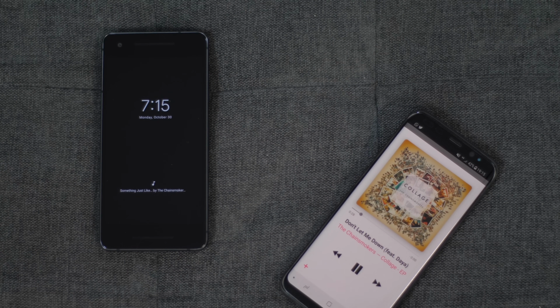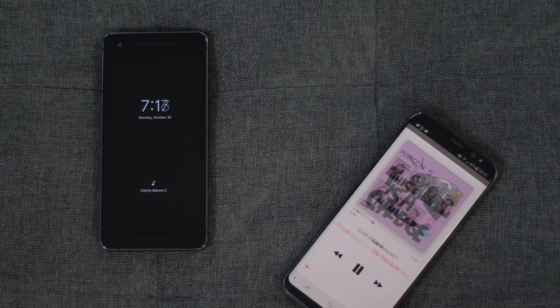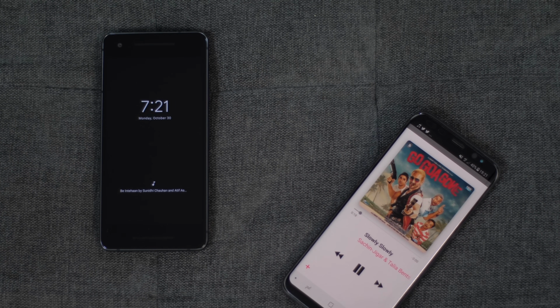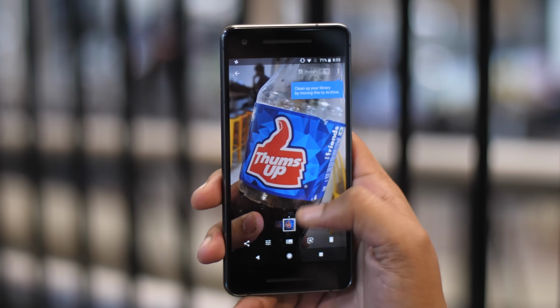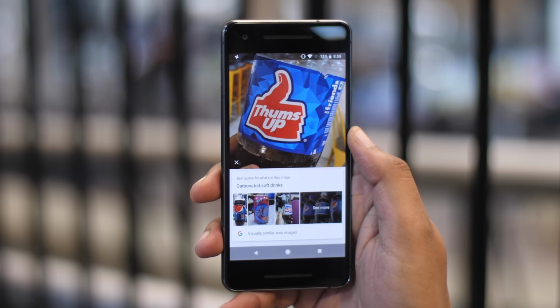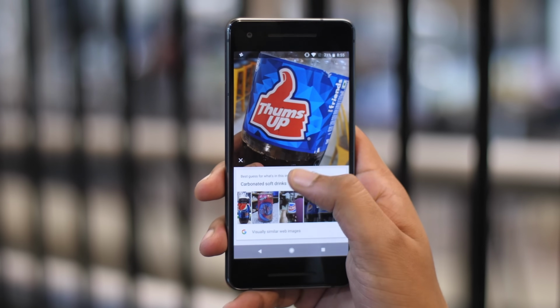I also like the Now Playing feature, which basically identifies the song playing around you all the time and tells you about it. I tried English as well as Hindi songs and it works pretty well. All the data is saved locally, so there's nothing to worry about. At least that's what Google says. Then there's Google Lens, which is available in Google Photos only, as of now. You can detect objects in images or search for similar images using Google Lens. The feature was a hit and miss for me.